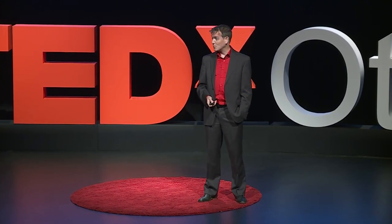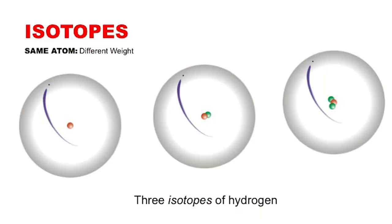An isotope is just a heavier version of an atom. In the nucleus of an atom, there's protons and neutrons. Neutrons don't do much. They just make an atom heavier. Add a neutron, heavier atom. And there are three atoms of hydrogen. They're all hydrogen. They're all different weights.